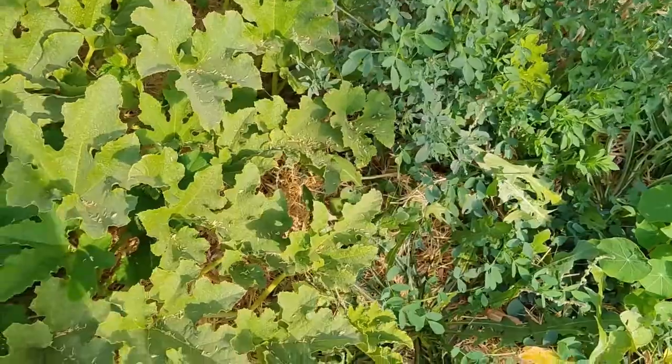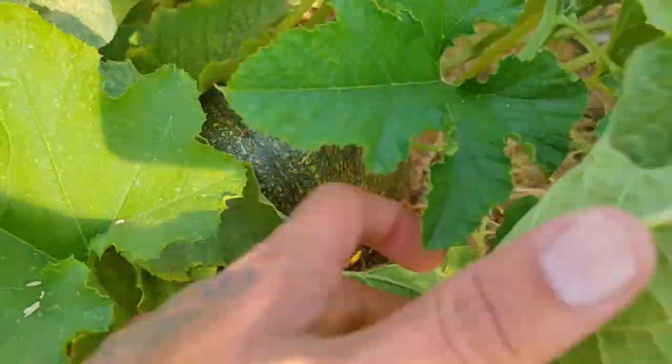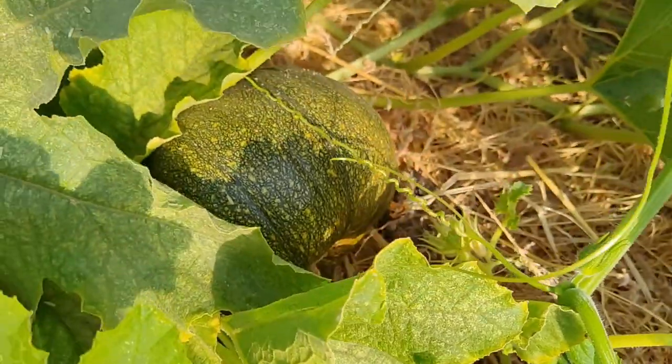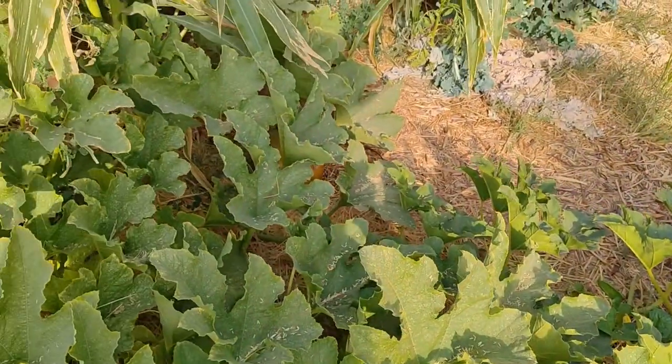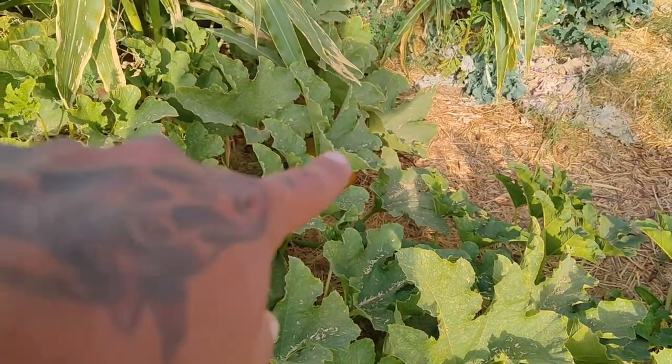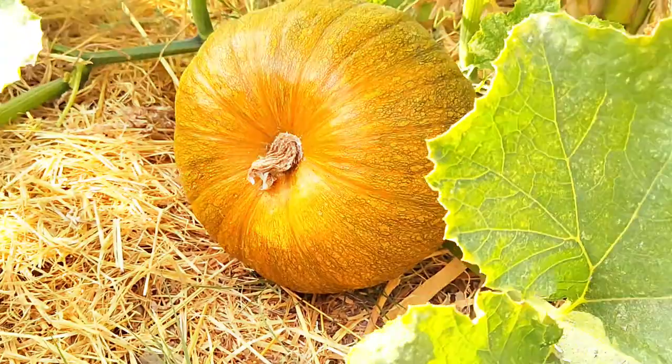Yeah. I'm really excited because our pumpkins are ripening. This one is just starting to turn a little bit orange. There's one over there. Right in there. I'll go get a closer look. That one's turning really orange.